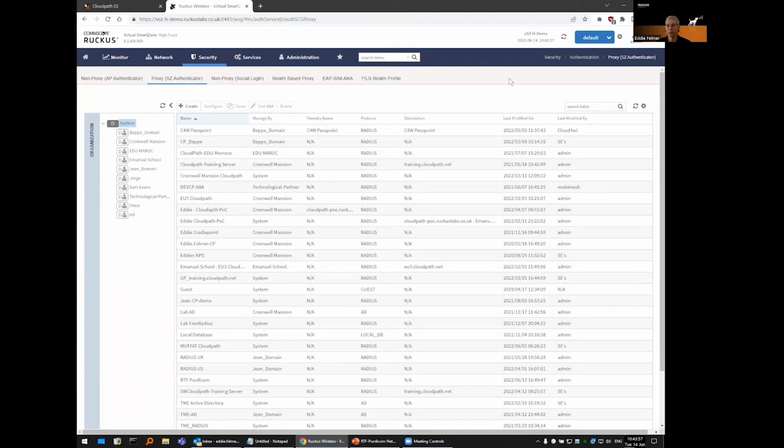Okay, I guess that's going to minimize itself in a moment, hopefully. So Laura, I just want to check, are you seeing my SmartZone controller screen now? Yes, I think so. Okay, so it should have at the top left, it should say virtual SmartZone. Yeah, that's all on there.